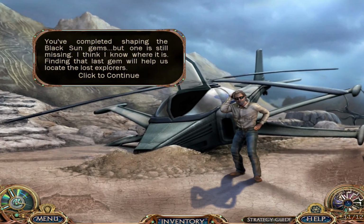You've completed shaping the Black Sun gems, but one is still missing. I think I know where it is. Finding that last gem will help us locate the lost explorers.